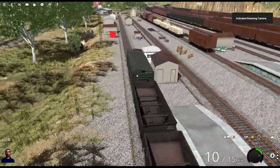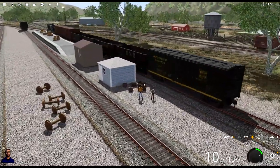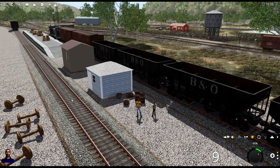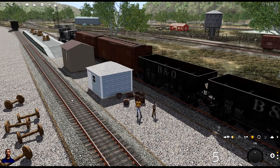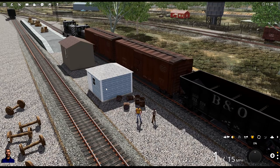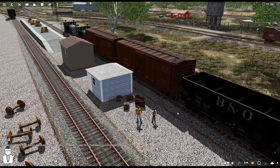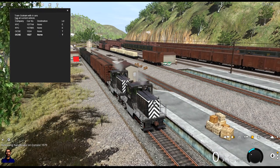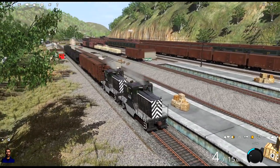And let's fly around here now so we can get a good view. We'll probably stop him. We'll stop him down here by Fred and Jerry here. There you go, boys. Get back to work. There we go. We did it correctly.